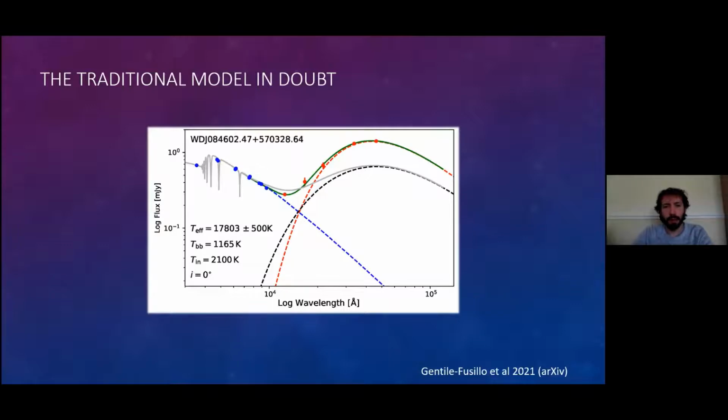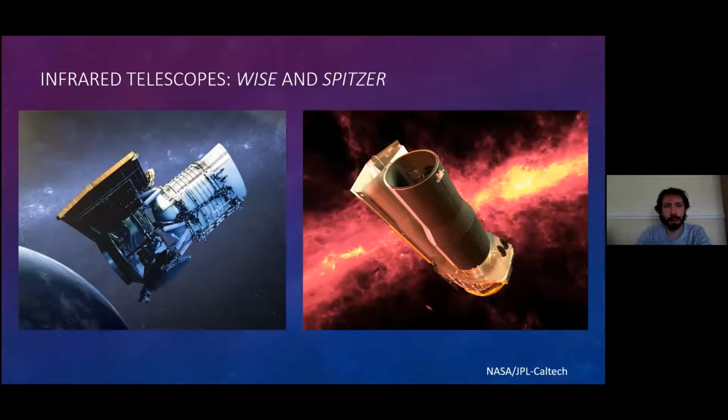So over the last few years, people have been noticing that these dusty systems vary in the infrared, but not much had been done systematically beyond the first couple of observations. So this is where our team has been working. And to look at the infrared, you need to go to space, really. So a couple of telescopes have been pivotal in our understanding of these debris disks. And on the left, we have WISE. On the right, we have Spitzer.